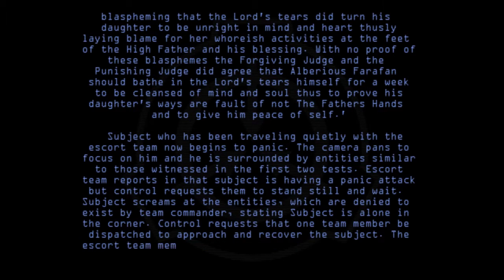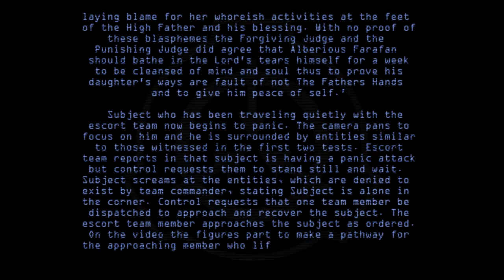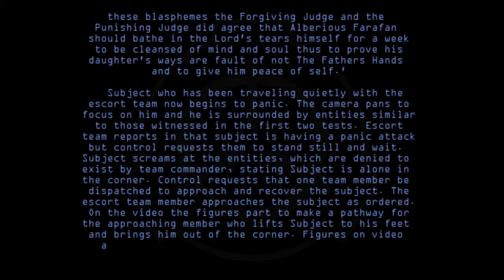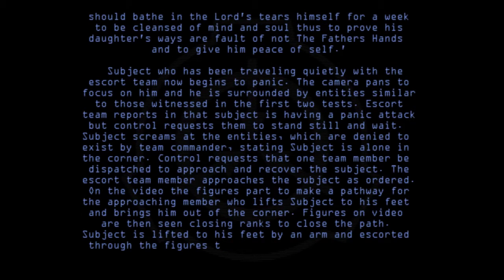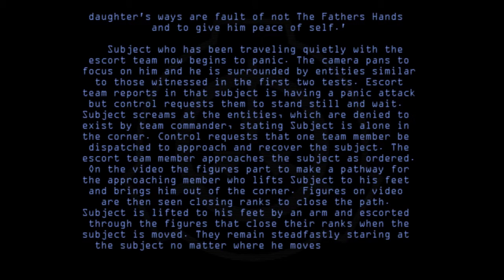The escort team member approaches the subject as ordered. On the video, the figures part to make a pathway for the approaching member, who lifts subject to his feet and brings him out of the corner. Figures on video are then seen closing ranks to close the path. Subject is lifted to his feet by an arm and escorted through the figures that close their ranks when the subject is moved. They remain steadfastly staring at the subject, no matter where he moves to.